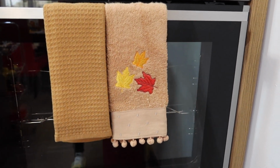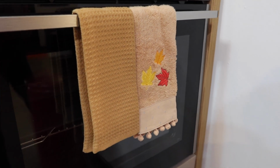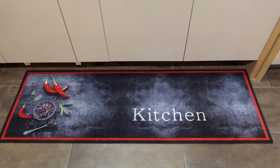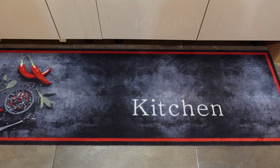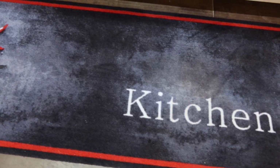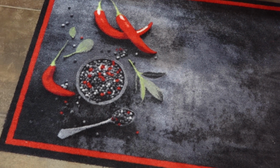In the kitchen, I added some autumn tea towels and I usually add them according to the season. Then I want to show you I got a new kitchen mat and I absolutely love it. It has some red in it, like my kitchen, so it goes perfectly in here.